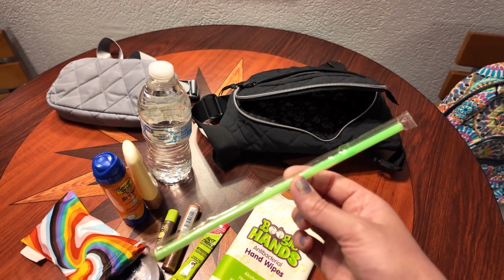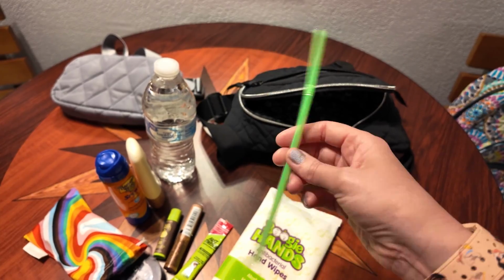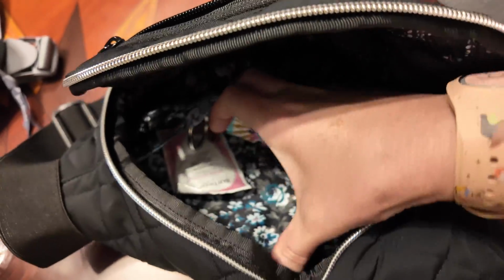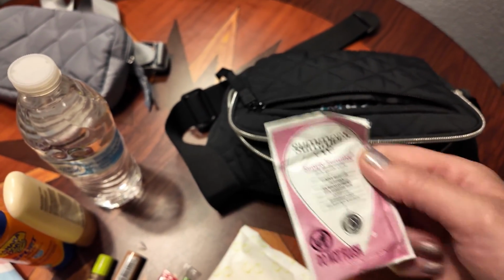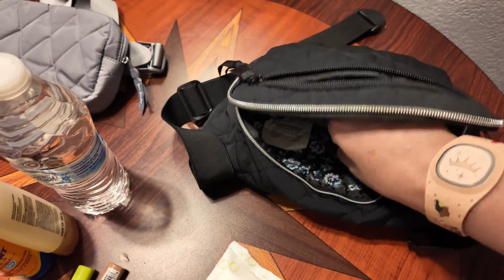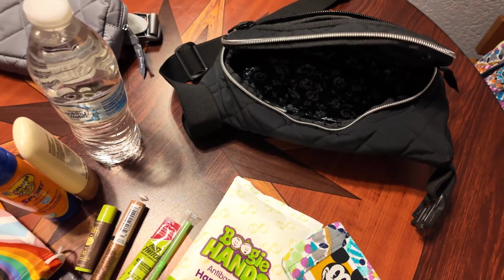I just don't want to deal with the hassle of cleaning that in my hotel sink or a bathroom sink or something. So I like the convenience of just having individually wrapped plastic straws with me when I travel. And then in this back compartment of the bag, I just have a mama wipe because y'all, swamp booty is a thing in the heat and humidity. We're from Louisiana, so it's something I'm accustomed to, but it's nice to have a little something to refresh with if needed.